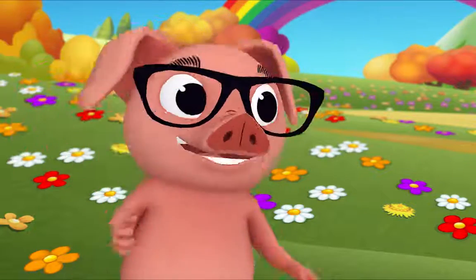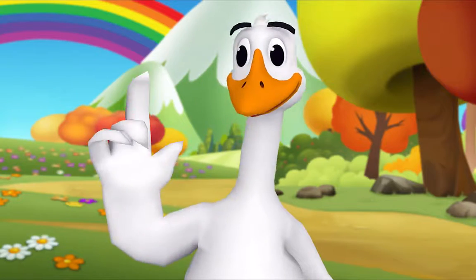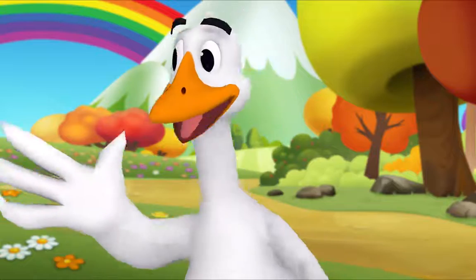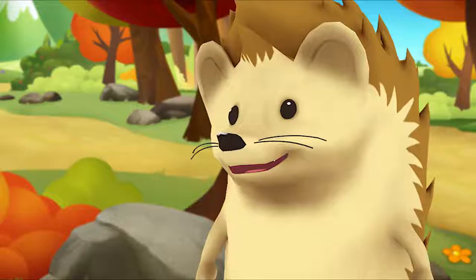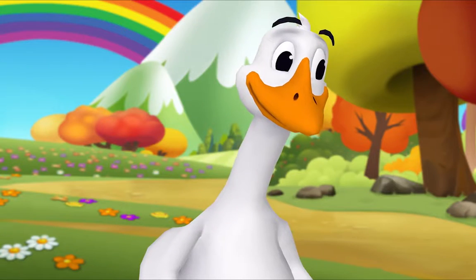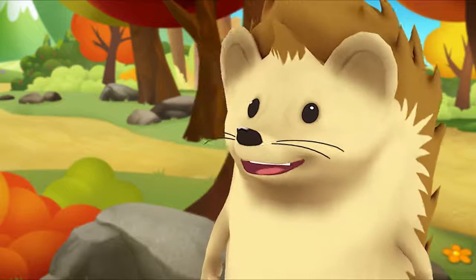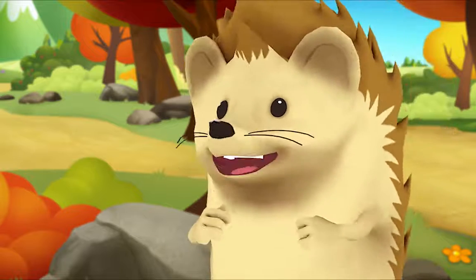Mr. Goose, can we trace a letter? Absolutely. Let's practice making the letter E. Who can think of a fun way to do it? Let's make letters in the sky with clouds. Well, that sounds like a great idea. Hedgehog, show us how. Okay.